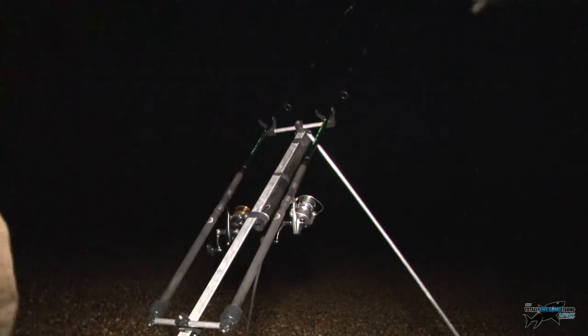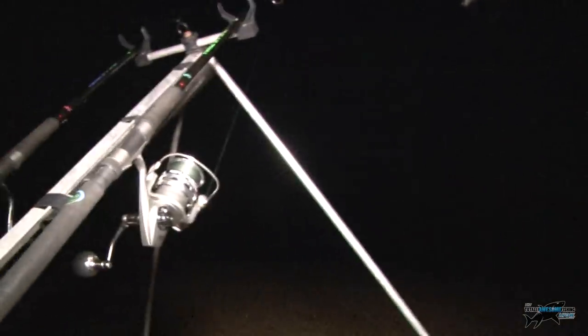Right, on the other rod, guys, just setting this one up, see if I can get it for you. Here, we'll see if I can zoom in. You watch, he'll stop biting now. Just as I set that one up, the other rod started hammering. And that's just on the spinning rod.